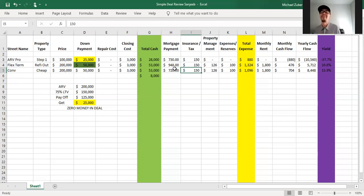So there you go, folks. Again, BRRRR makes sense. Non-QM lender, again, ARV Pro could bring you in. If you're first time, 75. If you're experienced, 80%. Call Stephen Dow. Getting out of the deal, you can use flex term if you want out fast, which a lot of people do. Why pay the $800 carrying cost if you don't have to?